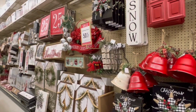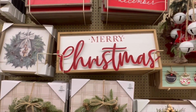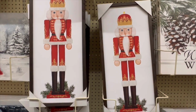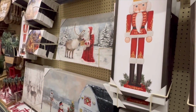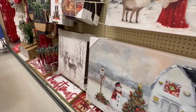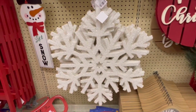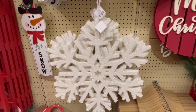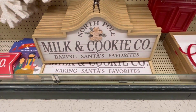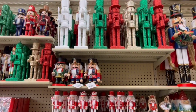Moving on to signs and embellishments, lots to choose from, as you can see. I really like the dimension of this one, the classic look of the nutcrackers, and then the vintage look of these. And I love these oversized snowflakes. And while nutcrackers, like I mentioned earlier, are always classic, I'm really seeing a lot of them this year.